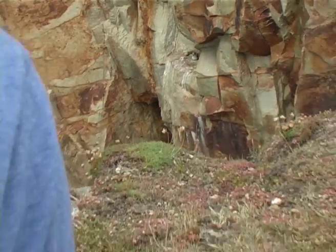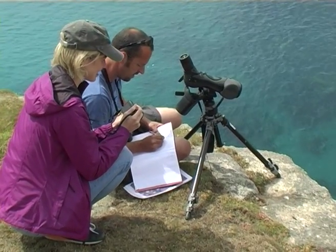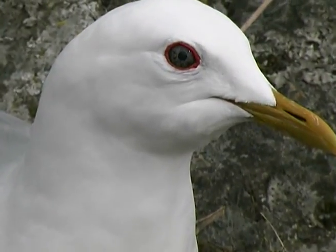Courting on the nest ledge with cackles. They're noting everything, as are hundreds of experts around the coast every spring and summer. This kittiwake is watching them.